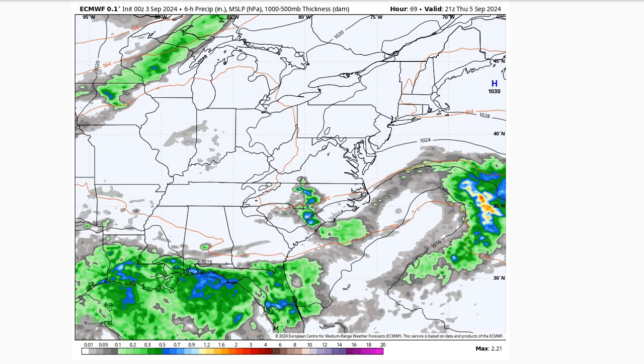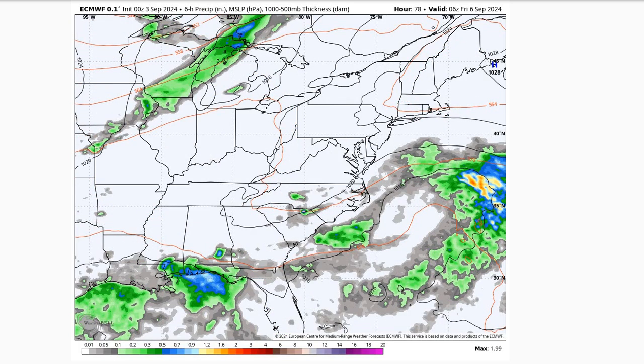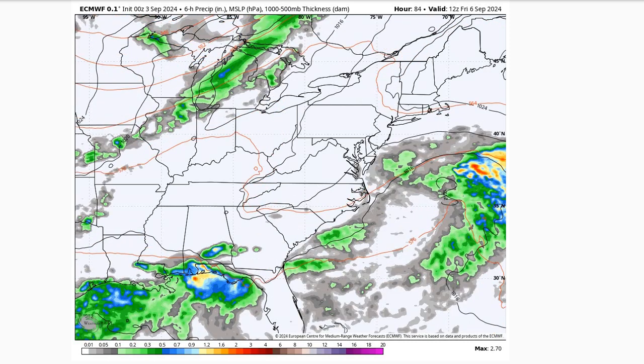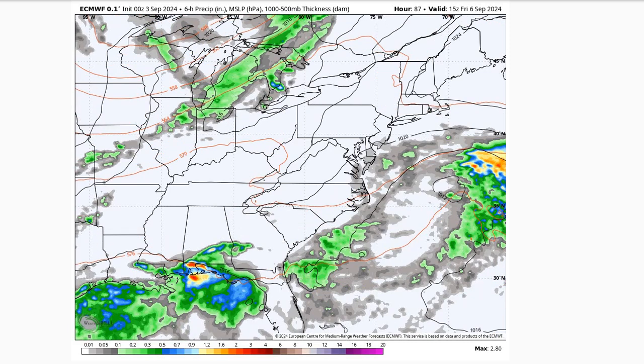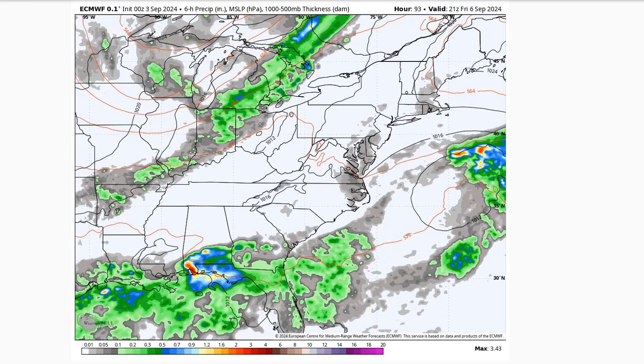We'll start to see a slight change in the pattern as we get later in the week. As you see, that area of low pressure to our north starts to move eastward, but we still keep some surface troughing off the Carolina coast, so still looking at some northeasterly breeze. We'll see a slight chance of maybe a light rain shower around the area as we move through the day on Friday, but right now, not a lot of confidence in that and not looking too impactful.